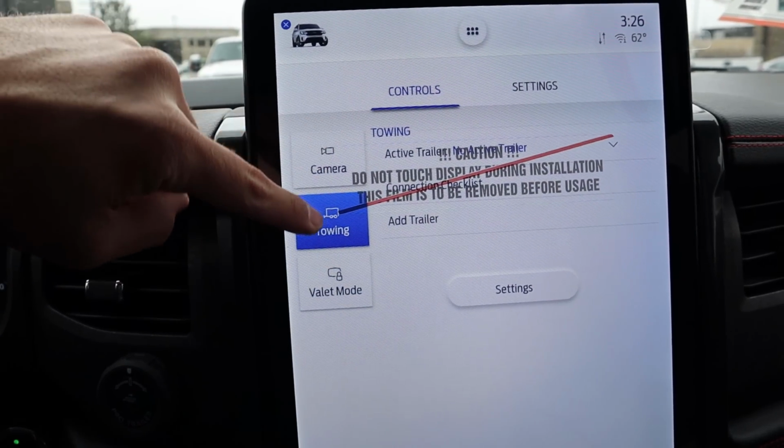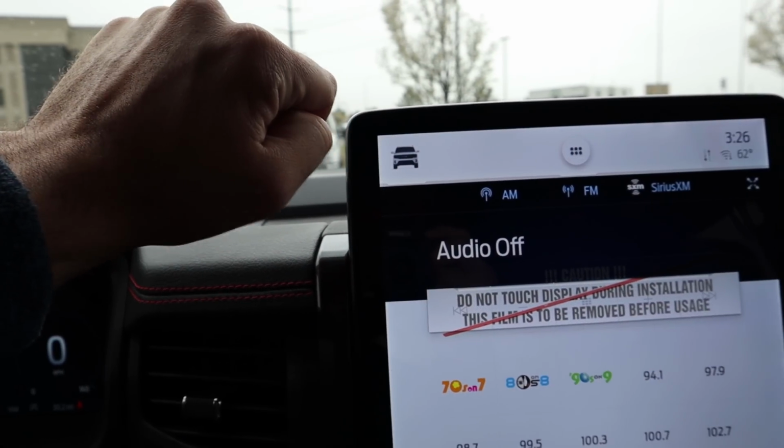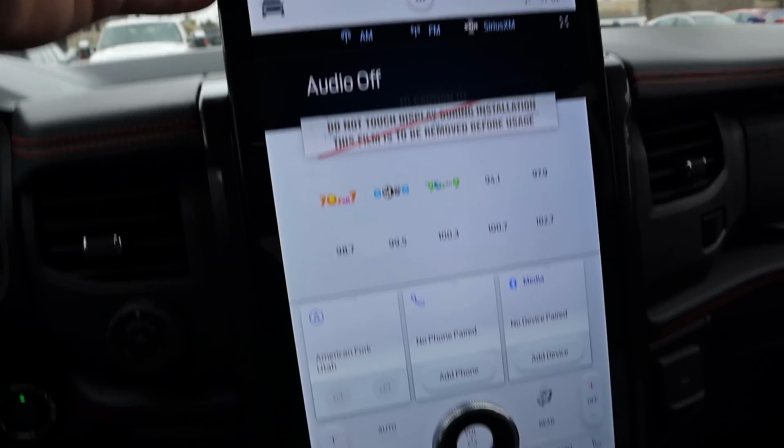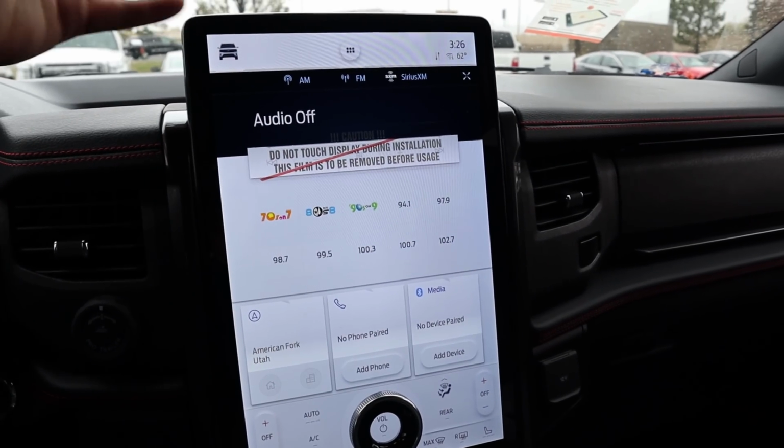And then notice we've got the towing, right? You can get that whole setup, and then when you're done, you just press the little expedition right there. And yeah, response time's great, and there's a lot of different features thrown into it, which is cool.